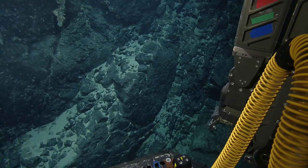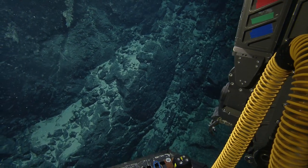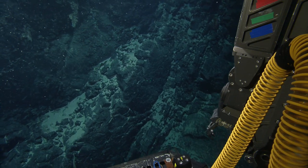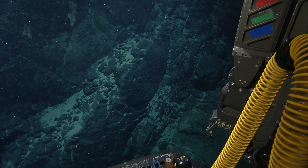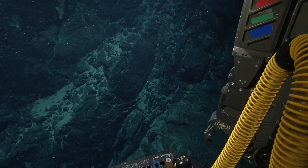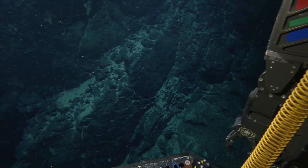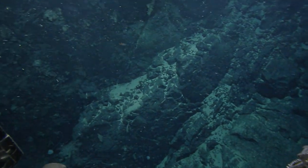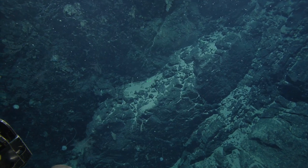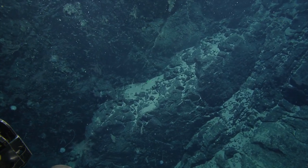Yeah, there's pretty good diversity here. This is really interesting. Can't complain about the geology either. I'm very happy with this site so far. Wonderful. Oh, great. Rennie has done us proud again. Yes, he has. Absolutely.